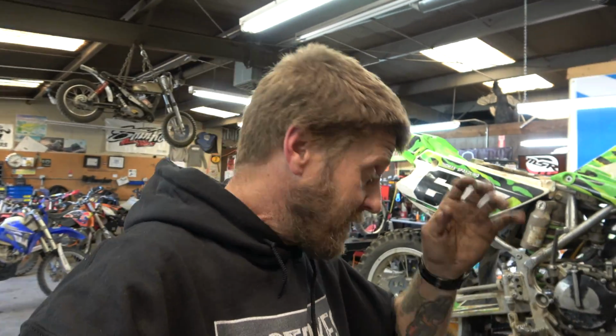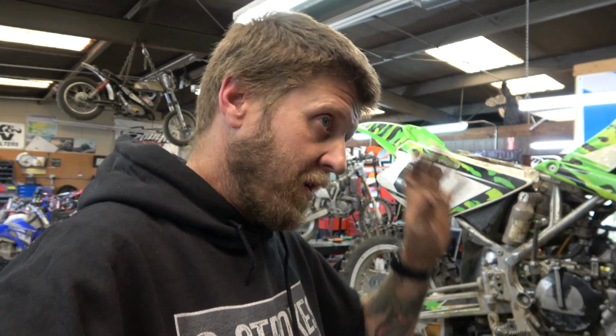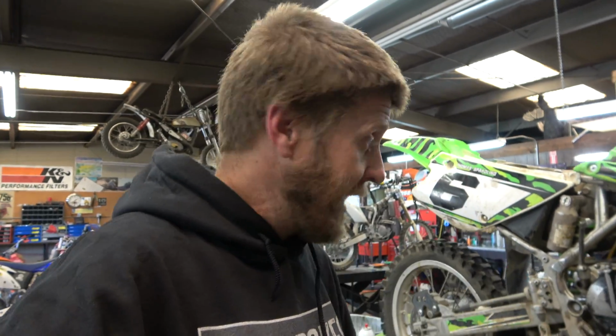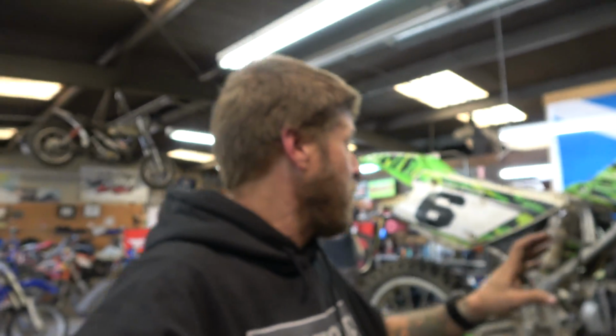All right, guys. So I'm super stoked. I got the bike running, and I'm also super embarrassed. So the power valve definitely was not working before. Anyway, so that's fixed. I'll show you how that works. I left the cover off. You can see right in there. I'll start it here in just a second and show you how that works.